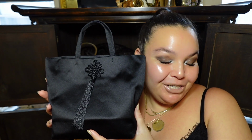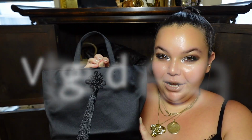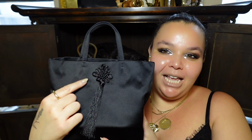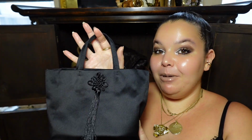This is the bag in question I was referencing in that really poorly worded section just now. This is a vintage Prada satin tote bag. I'm obsessed with her. I've been wearing her during the evening especially, and I literally love it so much. I DIY'd this little Chinese knot tassel onto the top, or front rather, and I'm obsessed.